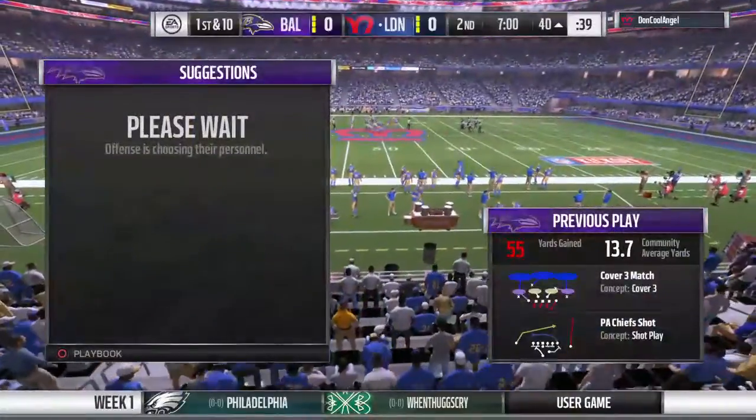Sitting alongside Charles Davis, I'm Brandon Gaudin as it's London football to begin quarter number 2, and they've got it here with a first down.